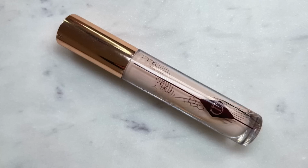Moving on to concealer. Oh yes, I picked out my Charlotte Tilbury Beautiful Skin, and I'm using the shade 3.5 Fair.